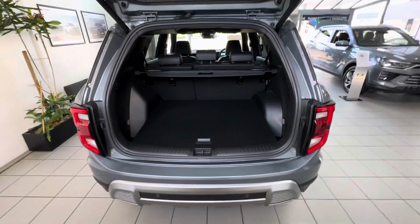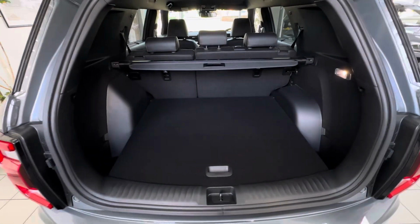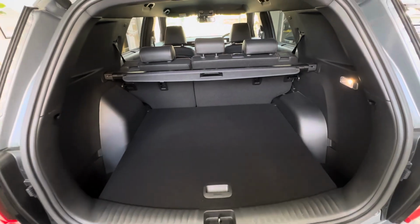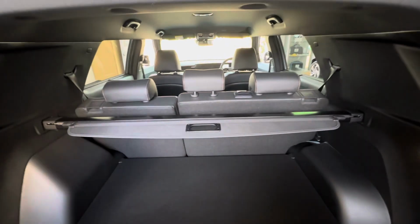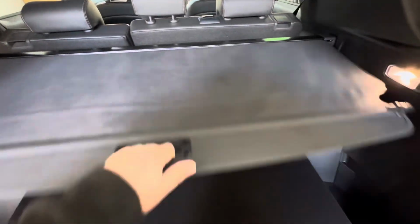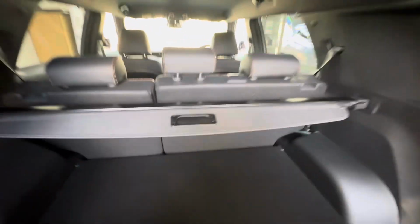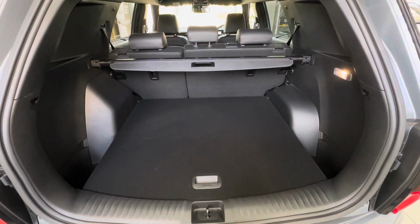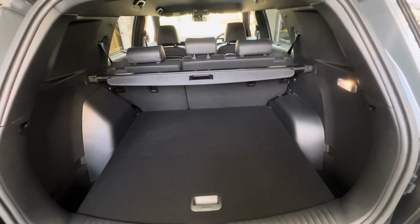So this is your standard boot. It's a nice sized deep boot. So this is 700 litres. You've got a 60-40 split as well. You can take the boot cover out if you wish, or fold it across like this, like I've done now. You can also, like I say, take this out. This is the 60-40, so this is the bits where you pull to fold the seats down. With the seats all the way down, you're looking about 1,600 and something litres of boot space.